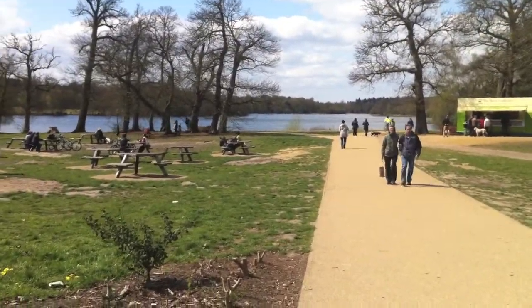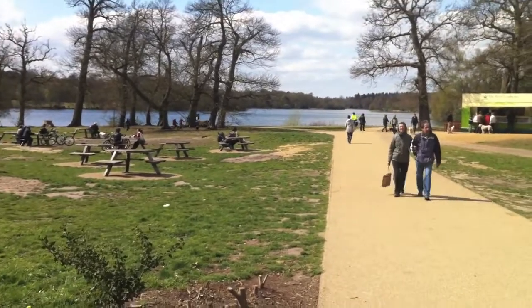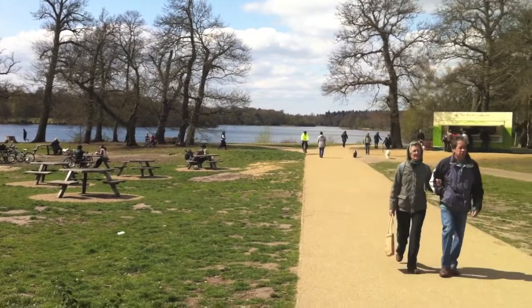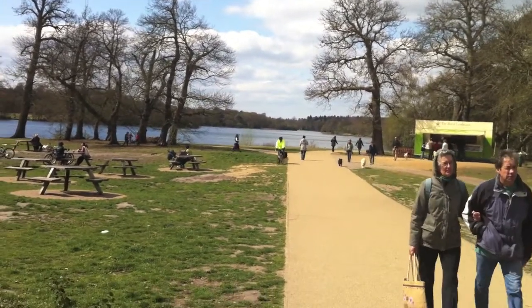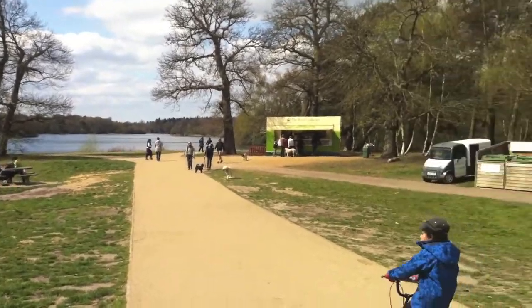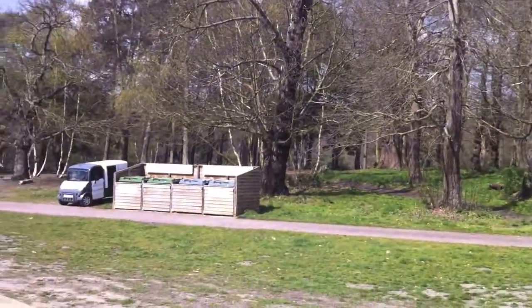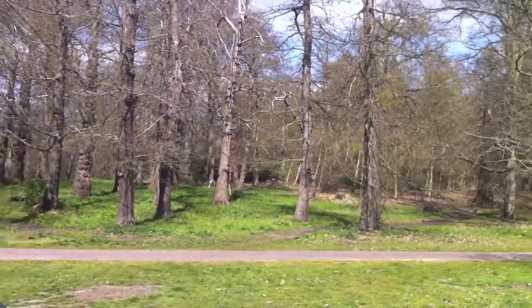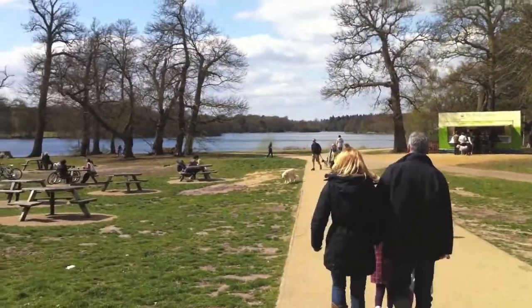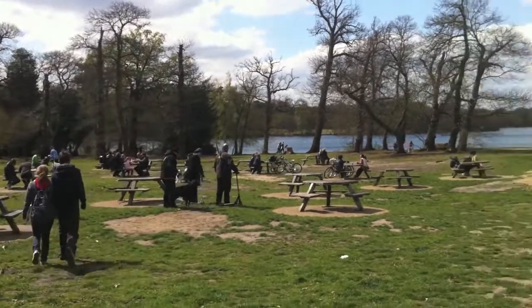So, this big lake here is Virginia Water. And we're going to go for a bit of a wander around to the Punch Bowl, which is a nice bit of grassland. Round to the right here. All of this is above Windsor Great Park, and it kind of goes on into the woods for miles that way. So the sun's come out, which is perfect.